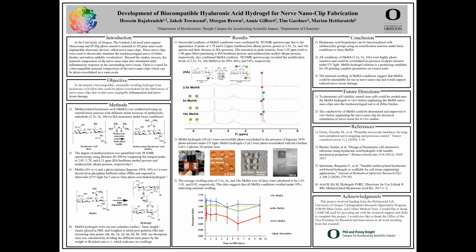The minimal swelling of MeHA conditions suggests that MeHA could be amenable for use in nerve nanoclips and will support reduced nerve tissue damage. Future studies could determine the neural stem cell viability and level of conductivity with MeHA medium before doing in vivo trials.